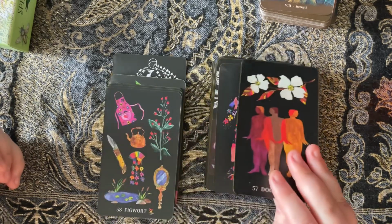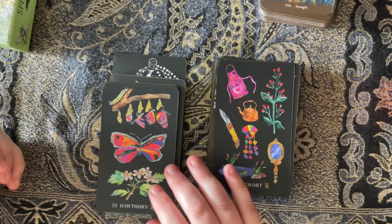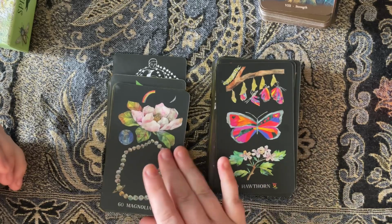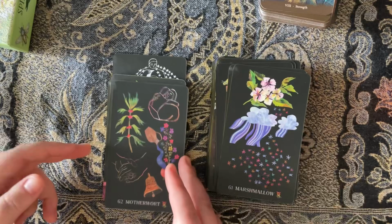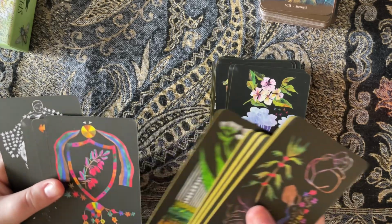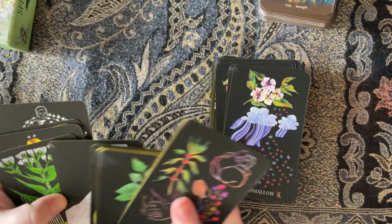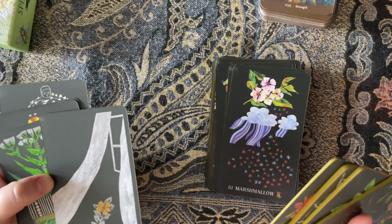So yeah, I'm not really sure about this deck, but I decided I had to try it because me and plants, it's a thing. So I had to give it a go, and yeah, like that's one of the ones I colored in because Boneset doesn't make sense to be black and white to me. What else? That one I colored in a little bit of the flower.